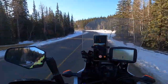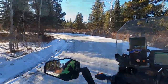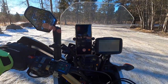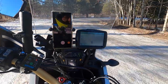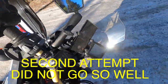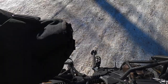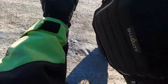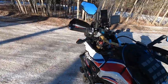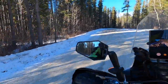Oh, there's snow here. I don't think I'm gonna be able to hit any trails. Let's try to do a 180. Done! To lift that sucker on the ice. Well, let's look for another road.